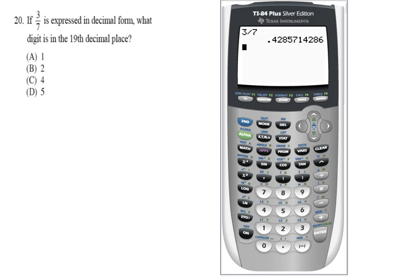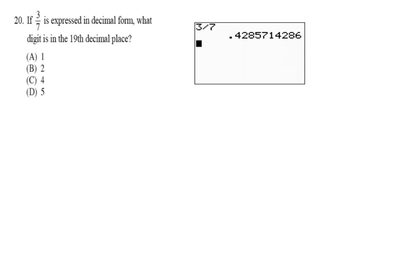And so we enter 3/7 and we get 0.4285714286. Now, at first glance, there really doesn't seem to be a pattern here, except that there may turn out to be. So we have a 4, 2, 8, 5, 7, 1. Up to that point, we haven't had any repetitions.